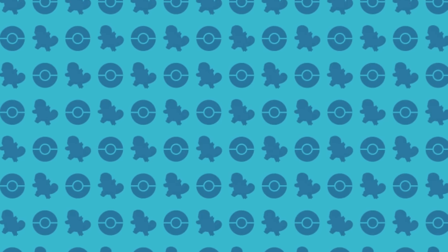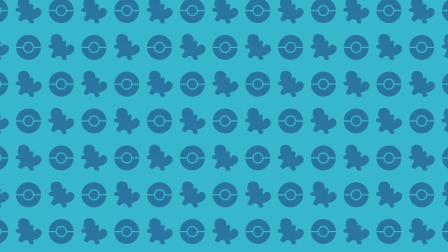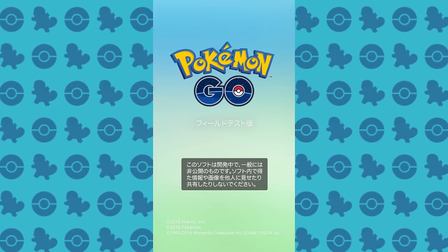But I must tell you guys beforehand that this is Android only. This won't work on iPhones. I'm not sure if it'll work on Windows phones or anything. If you can download files on a phone, then you can probably get it on your phone. But I know that you cannot get it on an iPhone.